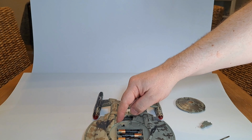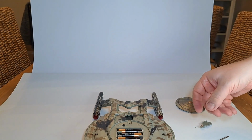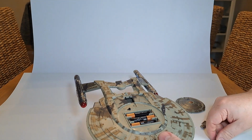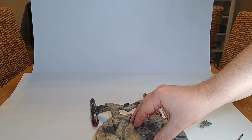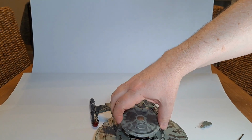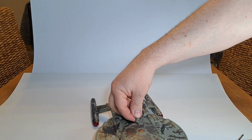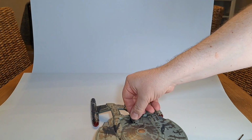There's a try me in a normal mode, so if you just want it in normal mode. Now hopefully we have life. I'm not entirely sure what sound effect that was supposed to be, but let's seal it back up just for the sake of it now so I don't lose any pieces.